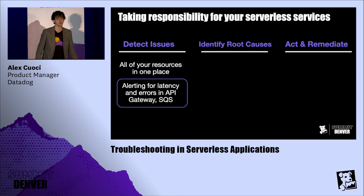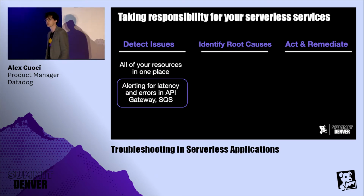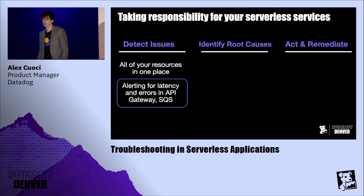How can you get real-time alerting for some of these technologies that are fully managed and typically a little bit harder to observe?